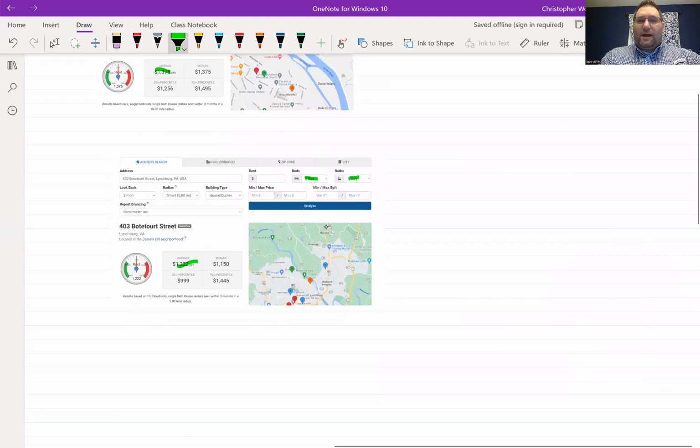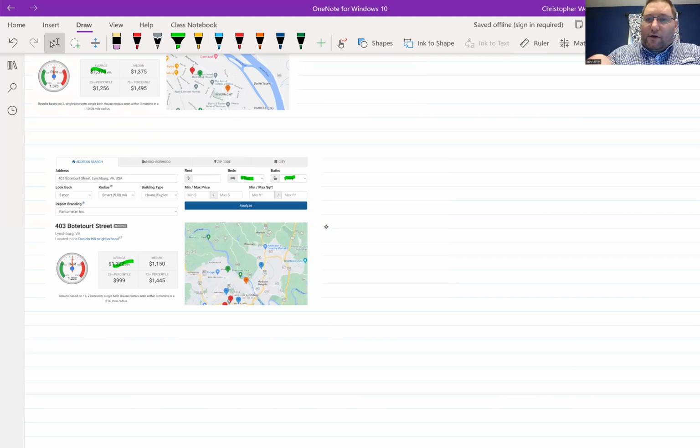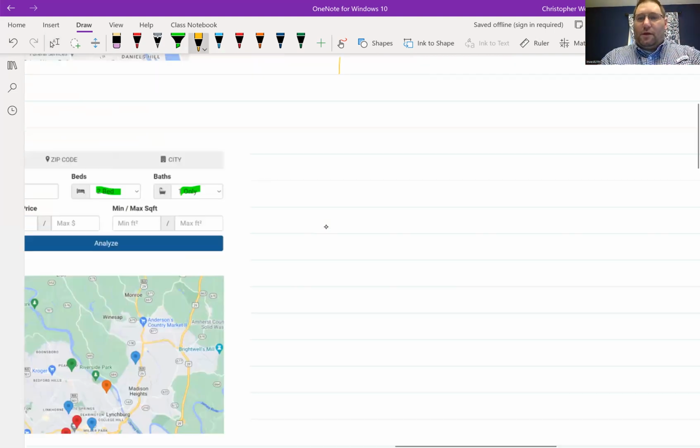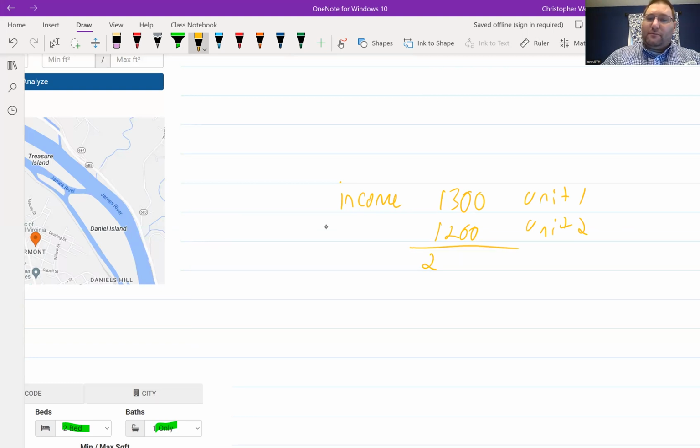I'm going to be a little more conservative than that. If our income is equal to 1,300 instead of 1,375 for unit 1, and our income is equal to 1,200 instead of 1,222 for unit 2, we have a total income of 2,500.